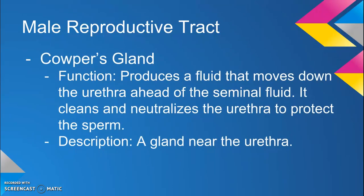The Cowper's gland. So the Cowper's gland is also known as the bulbourethral gland, but trust me, it's way easier to just say the Cowper's gland. And this actually produces a fluid that moves down the urethra ahead of the seminal fluid. So it produces a fluid that cleanses the urethra and neutralizes the urethra to protect the sperm prior to ejaculation. And it's just a gland near the urethra.